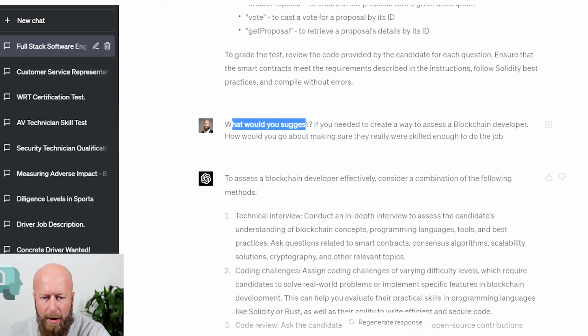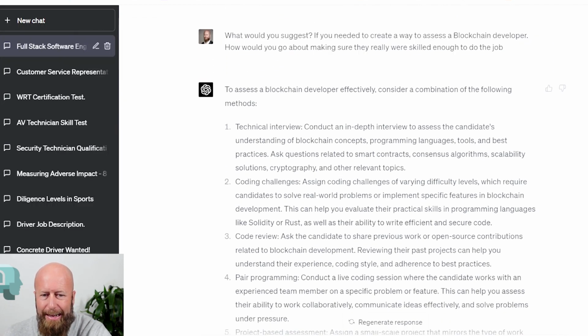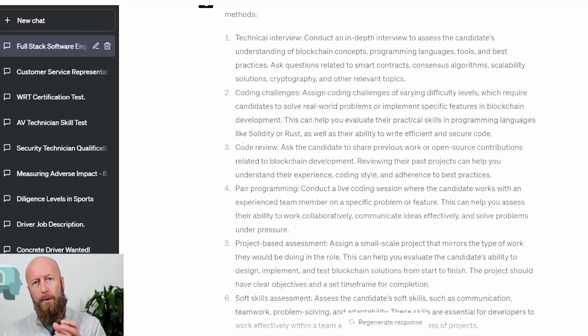However, I'm hiring a blockchain developer in this case, so I might use this test as my initial screening that I just showed you, but I might need something more advanced because this is a complex subject. So I took this a step further. So I asked it a smarter question. What would you suggest? If you needed to hire a way to assess a blockchain developer, how would you go about making sure that this person was really skilled enough to do the job? And it laid it all out for me. So it gave me the whole blueprint for doing that.